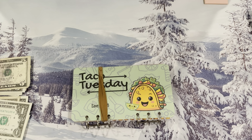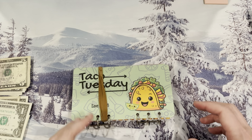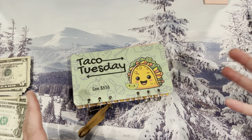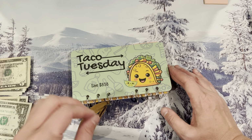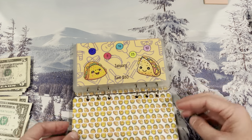All right, so I have my Taco Tuesday binder. This is from Champagne's Corner and Ren over at Mischief Managed Budgets. They did a collab. They made a Taco Tuesday themed binder. I think it's so cute. We're literally saving the dollar amount of every Tuesday for the calendar year this year. So the total will be $834.